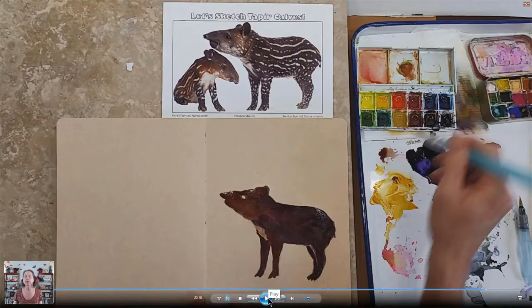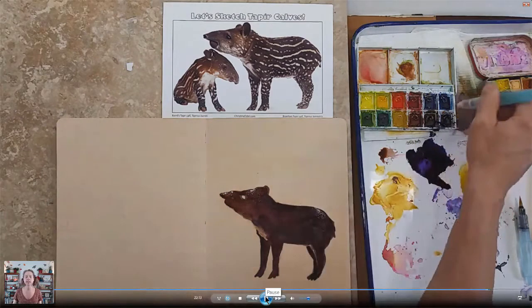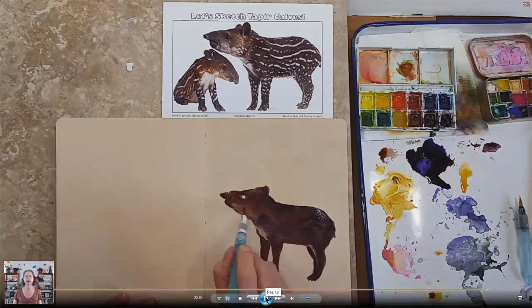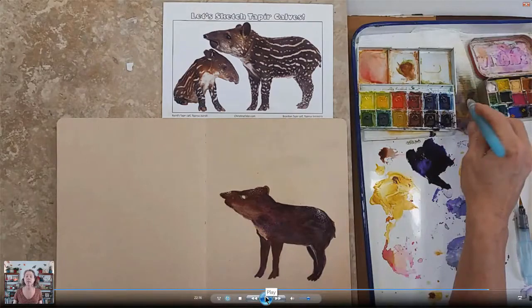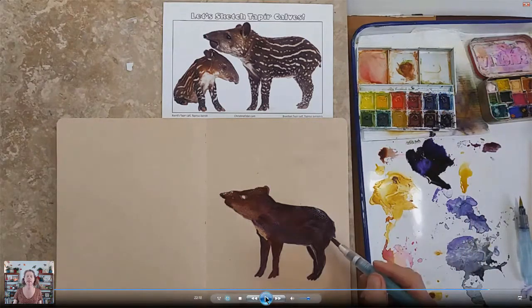Now here what I'm doing is I'm just cleaning my brush and using clean water, making the edges softer there to leave that white chest, that unpigmented chest. And then I'm rubbing the cheek area to remove some paint because I got a little too dark. So if I squeeze and clean that water brush, I can just rub it on that cheek like I did, and lift off some of that dark color.